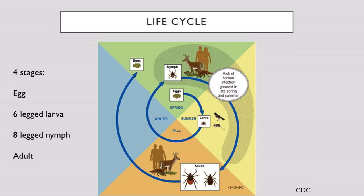The nymph stage is actually the predominant stage where we're at risk for infection. After hatching from the eggs, the ticks must have blood at every stage to survive. So the ticks that require multiple hosts can take up to about a few years to complete their full life cycle. So a lot of the times they don't make it that far. Most will die because they don't find a host for their next feeding.